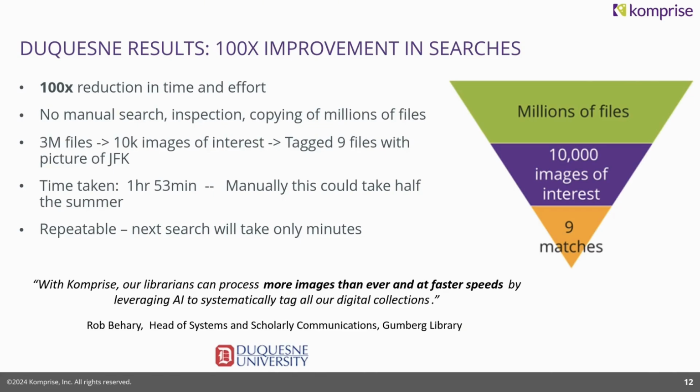Because otherwise, every time somebody says, find me images of our football athlete, or find me images when JFK visited our campus, or whatever, an archivist has to go and spend months trying to open each image and try to find the matches and copy it somewhere. And so that's what we did. We created the smart data workflow using Rekognition.